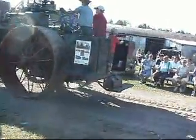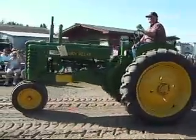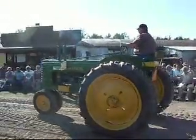Driven by Philip Correndo, Josh's neighbor, and we were out in our traffic there yesterday, and he absolutely embarrassed the pulling sled by a full pull. I want everybody to give him a hand for a full pull with that John Deere Model B.